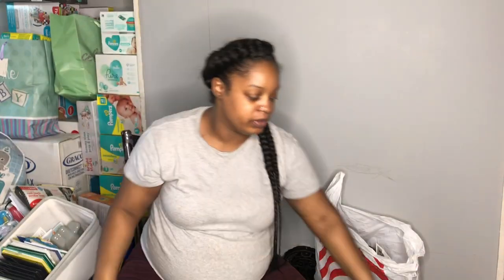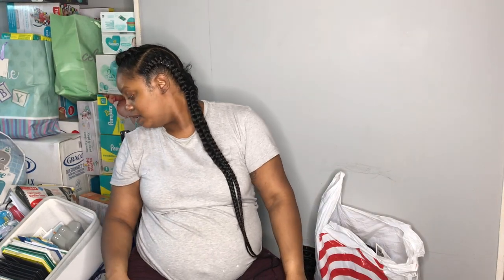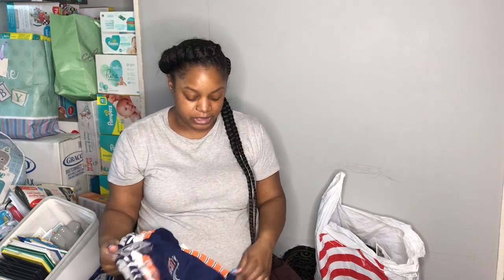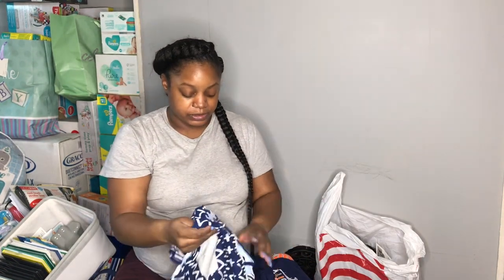Okay, so I'm going to go through this bag of clothes because this might take the longest because it's a lot. This is everything, all these clothes he did receive from the baby shower. So more onesies. He got a lot of onesies, you guys.